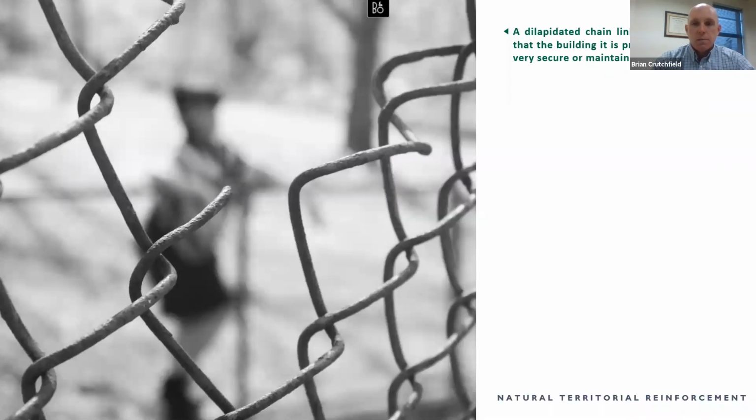A dilapidated chain link fence signals that the building is not very secure or maintained very often. We want to create that environment where, from the outside, it's viewed as secure and safe and well kept, versus the fences falling down. It's been cut. People are creating the pig paths that are going through fencing to shortcut over to a playground or to a basketball court. We want to remove those signals to the public that this isn't an area that's cared for or policed naturally very often.